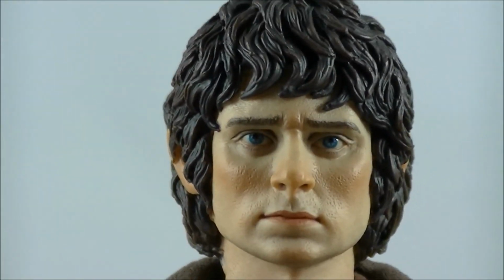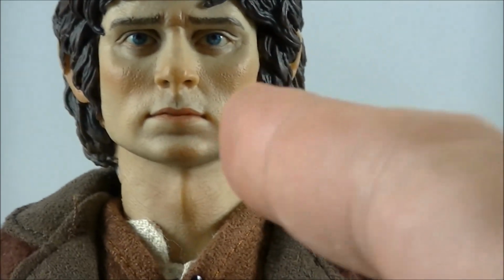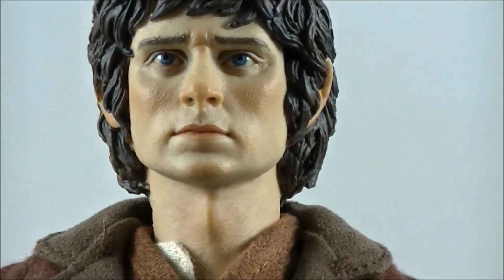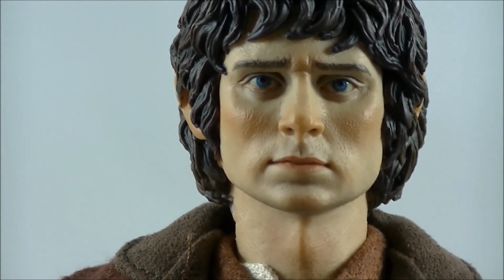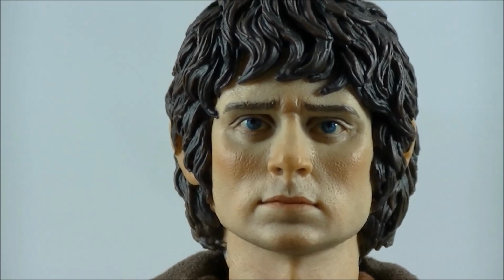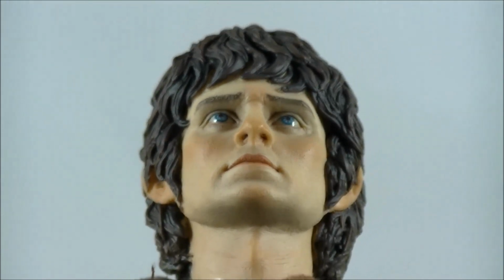So if you can see there, you can tell that his eye here is lower than his other eye, and this whole jawline, his left side of the face is just that slight bit lower. So I'm not quite sure what it is in their mold or production process that makes that happen, but it's a common problem through a lot of their figures, and I'd hoped that they had fixed it, but at least on this Frodo figure, it's not quite fixed.